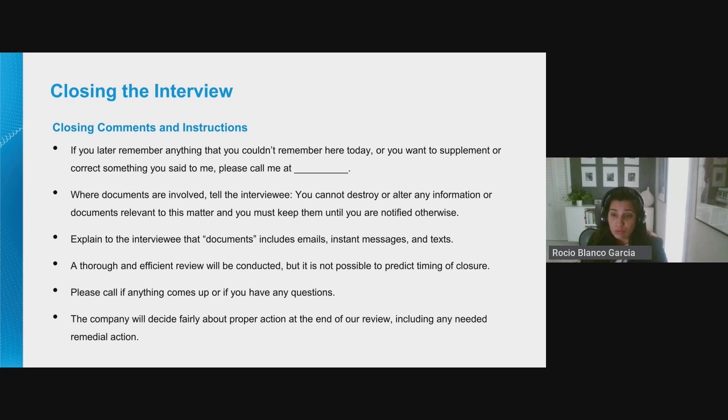I also want to remind the witness that I'm interviewing that if they later remember something that they think I should know, this was not the end of the process, and they should reach out to me. So I'm always going to leave them my contact card or some way to reach me so that they can provide additional information later on if they happen to remember something.